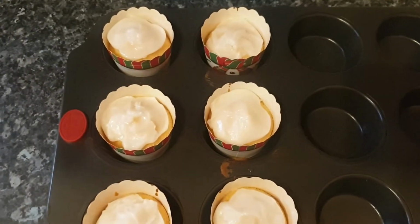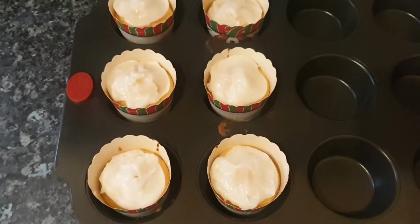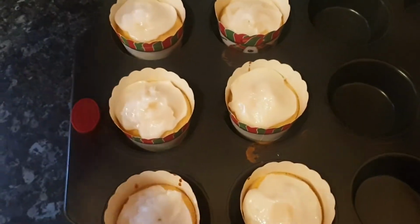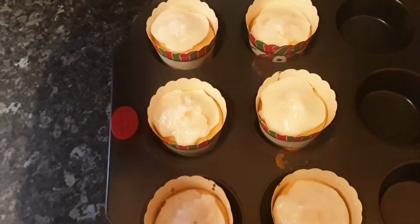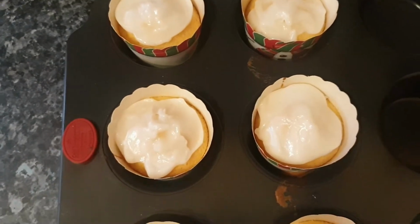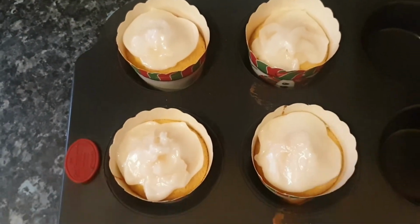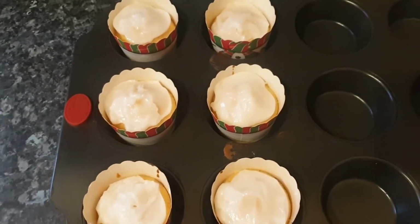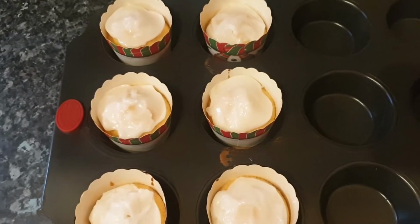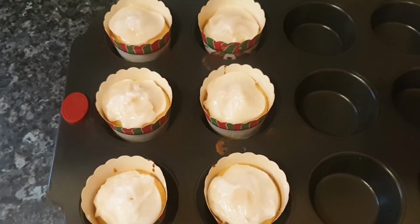So as I suspected, the icing didn't exactly go as far as you would like it to. If you are going to get this kit, I would suggest you invest in a little bit of your own icing sugar, just so you can have some to top it up with, as it definitely hasn't fully covered the buns. But we're going to add the rest of the decoration and just see how they turn out. I think they're going to taste nice. They smell really nice. Hopefully they'll at least taste good, even if they don't look perfect.